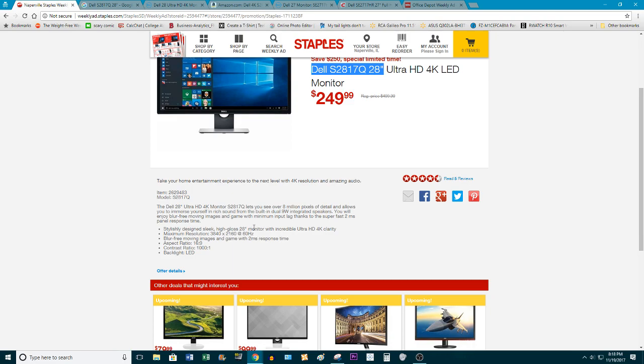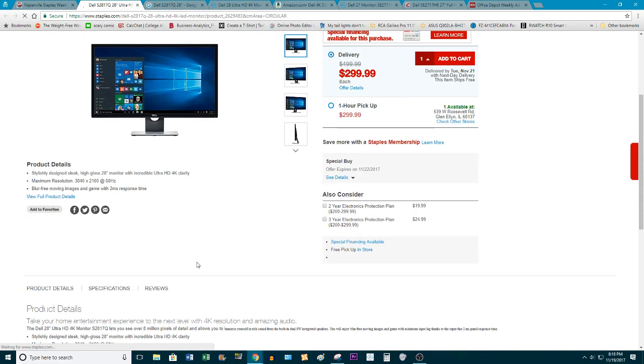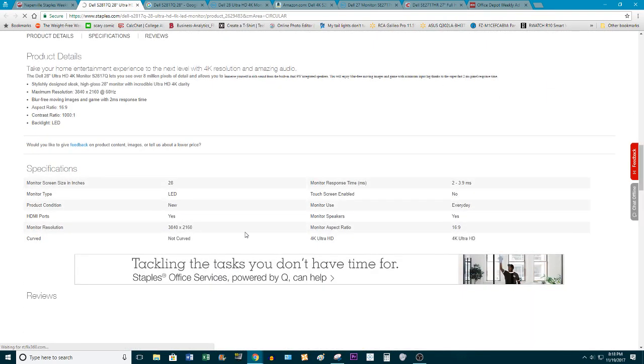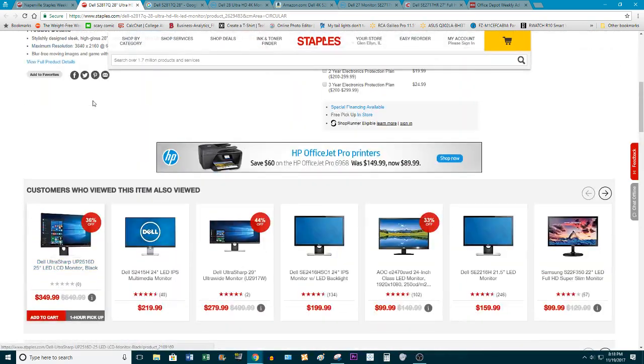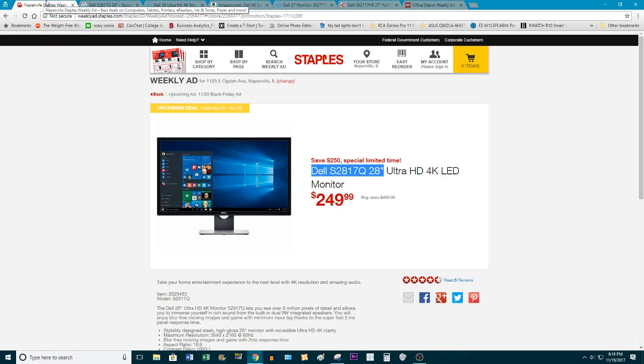Refresh rate, let's see what the millisecond response time is. They said it was 2 milliseconds? So 2 millisecond response time is still relatively good, I gotta say. Okay, so response time is between 2 to 3.9 milliseconds. Haven't really heard there being a variation between the two, or I don't know how to explain it exactly, but yeah, okay. I would probably go for the one at Best Buy. If I'm correct, that's an IPS monitor.